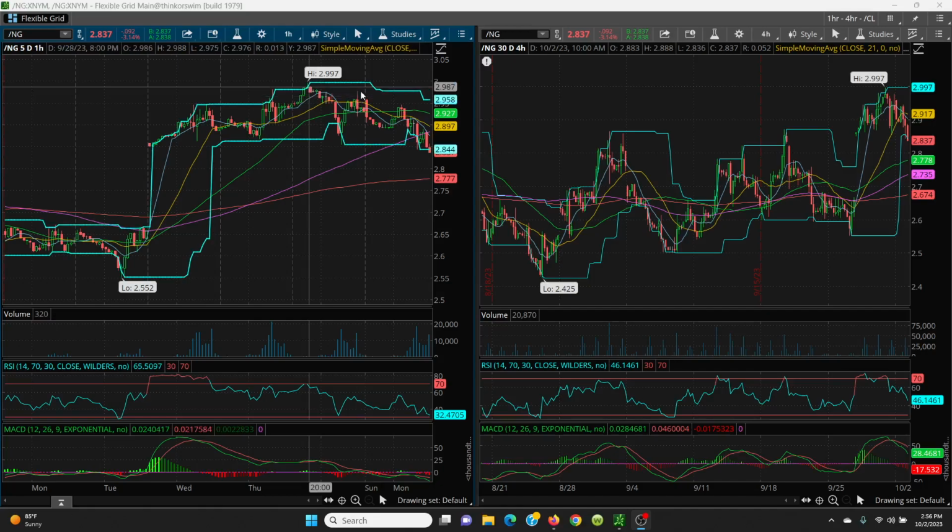Now, you notice that it just couldn't do anything up here. If you really look at this, there's your left shoulder, there's your head, there's your right shoulder, and boom, down she comes. When she came up here, it just couldn't rally, and made lower highs, which says she's going to go down.